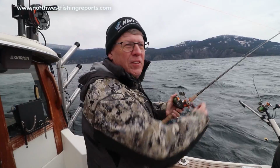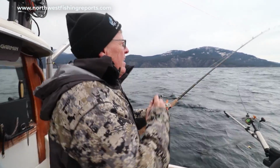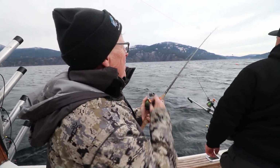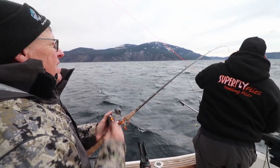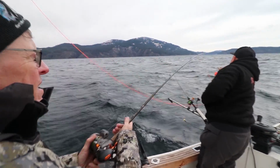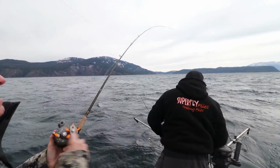Looks like we got our first fish of the day. It's not that 20 pounder we were looking for. Hasn't popped the release. There we go. Not bad.